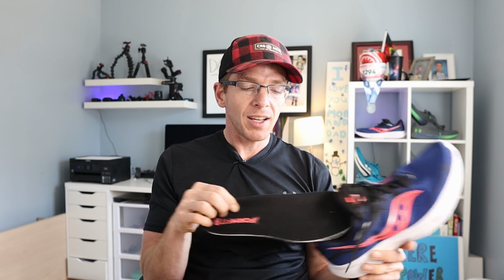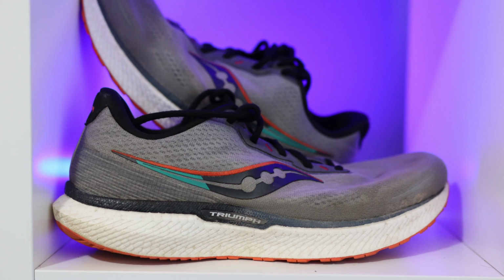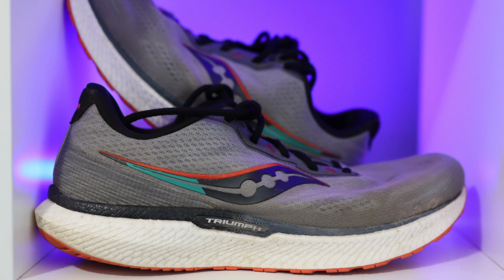And the one thing I didn't mention when I was talking about the midsole that I'll mention here is they did include this insole. Now this is made up of Power Run Plus, which is a little bit more premium than what you find on the midsole of the shoe in terms of foam. I've been running a lot of my miles in the Triumph 19, which has its entire midsole made up of this Power Run Plus. Now, does that make a difference when I'm out on a run with this shoe?